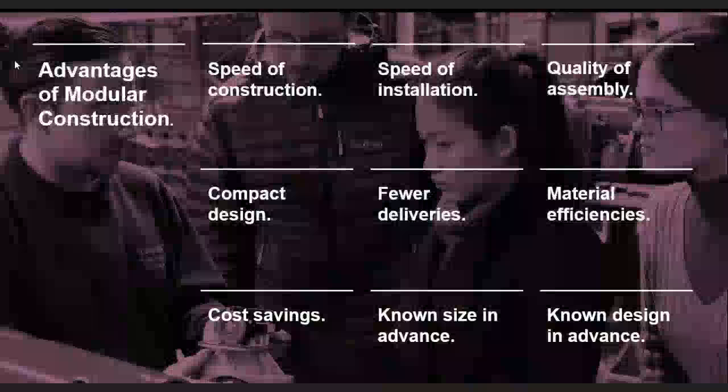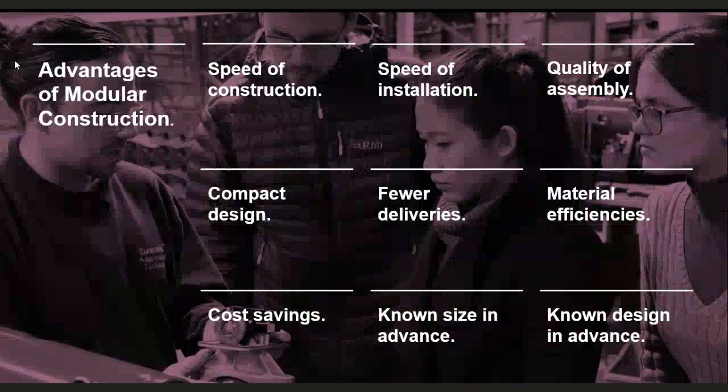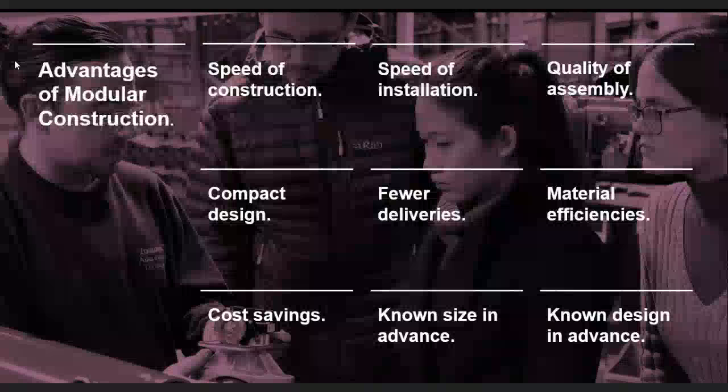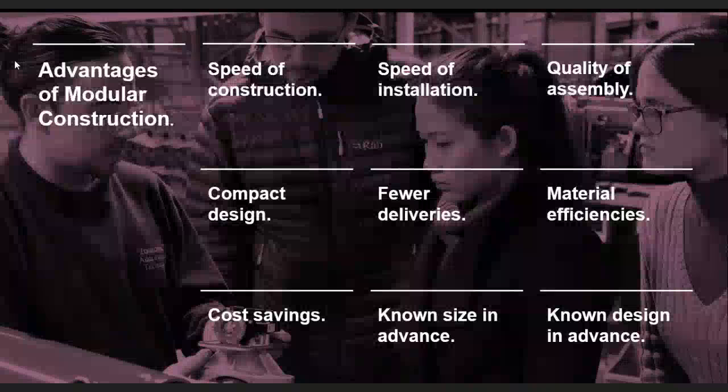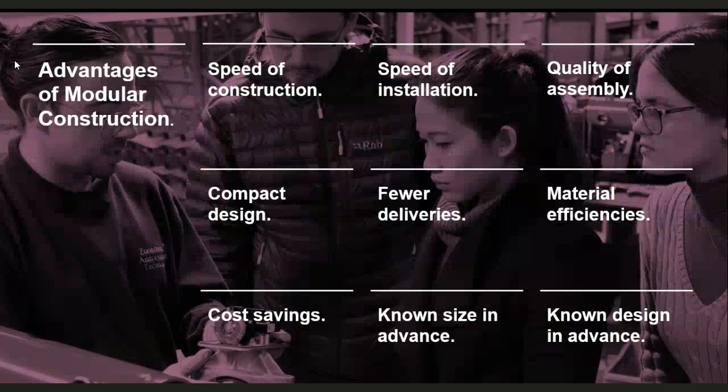So, advantages of modular construction. These are talking in general, but obviously they do apply to what I'm going to talk about later in terms of sprinkler construction as well. But yeah, general advantages of modular construction, it's down to speed. I guess that the total time of work may not be any quicker. It probably still is, but it may not be.